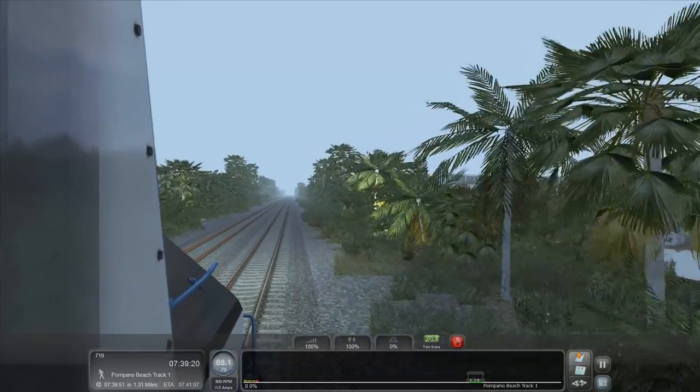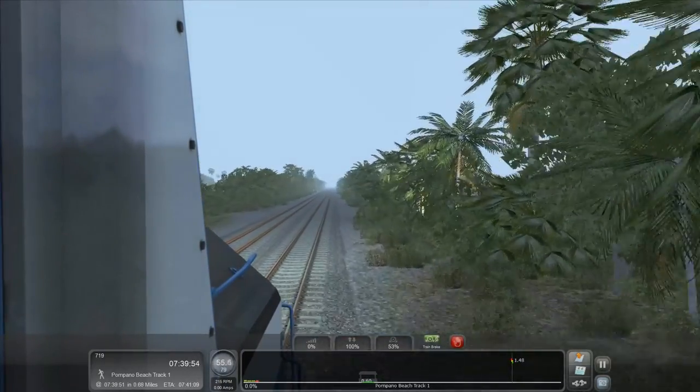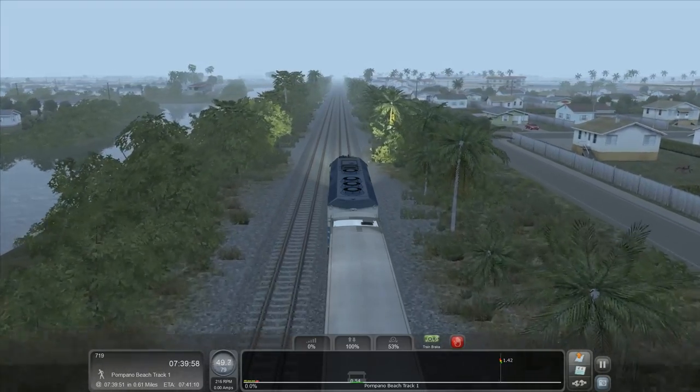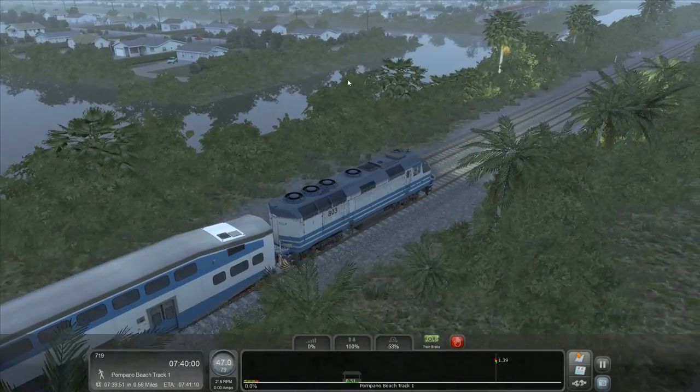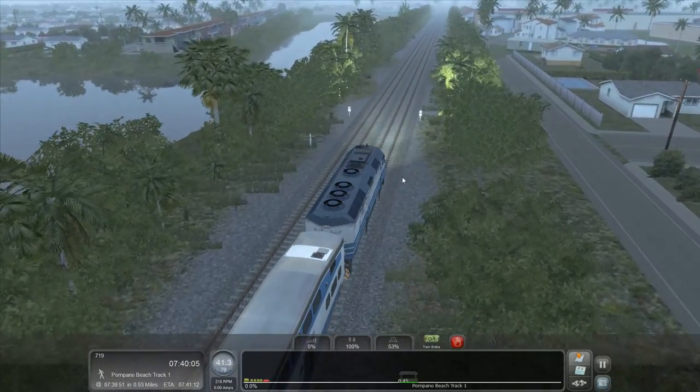Alright, 1.2 miles. I'm going to have to throttle back shortly. Now, I'm going to assume this is a short track because, well, it's safer that way. Now, we're back in residential. Look at this. People who live in the swamps. Look at that. Wow. They can get to the house on a boat.